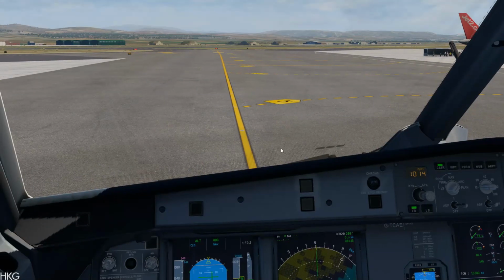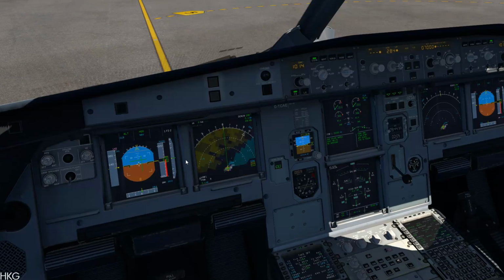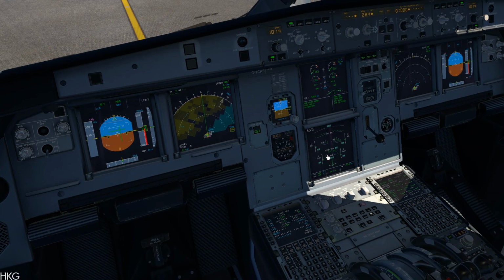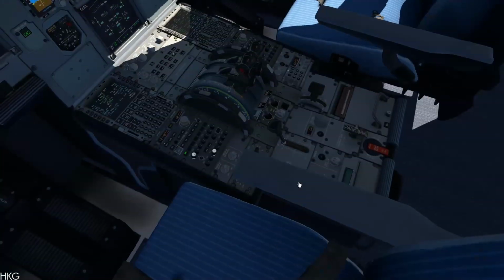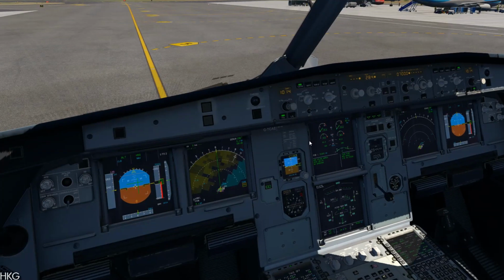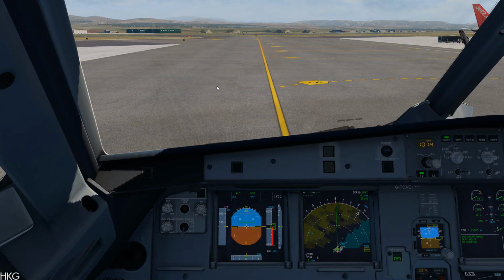Let's get the taxi light on, and the before taxi checklist. So the engine start check is complete. The NTS is not required, obviously. The ECON status was checked. Pitch trim is 0.2 up and the roll trim 0, so that's before taxi. Parking brake release, got the hand signal. We'll begin the taxi. Leave the flight control check for the backtrack.